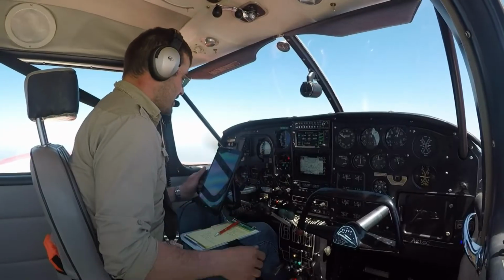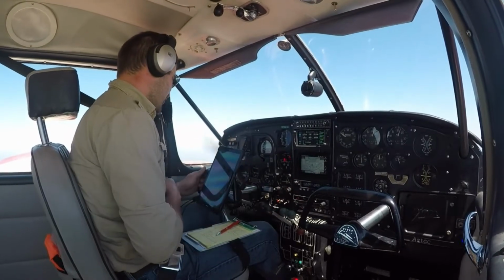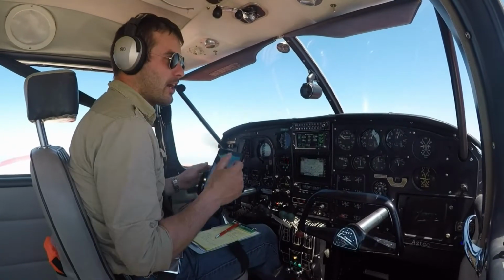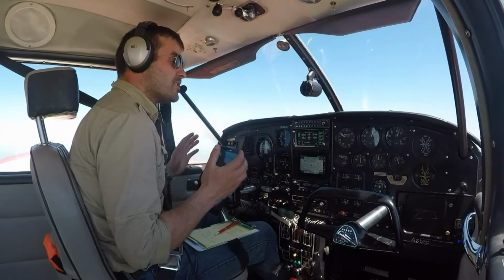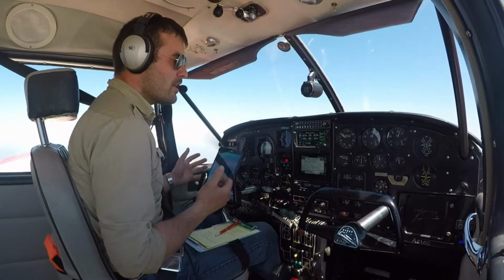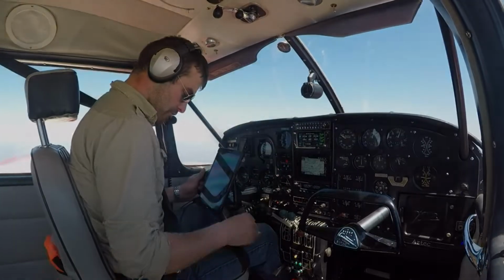You could be doing the same speed that I am at the moment in a Mooney for 10 to 12 gallons an hour. I'm flying at 55% power at 6,500 feet, and we're burning 19.5, 19.8 gallons of fuel an hour, and we're doing 145 knots. We could increase that speed to 175 knots, but for about 28, 29 gallons an hour. So almost a 50% increase in our fuel burn for a 20% increase in our speed. So if you can slow down a little bit, much more economy, much greater range.